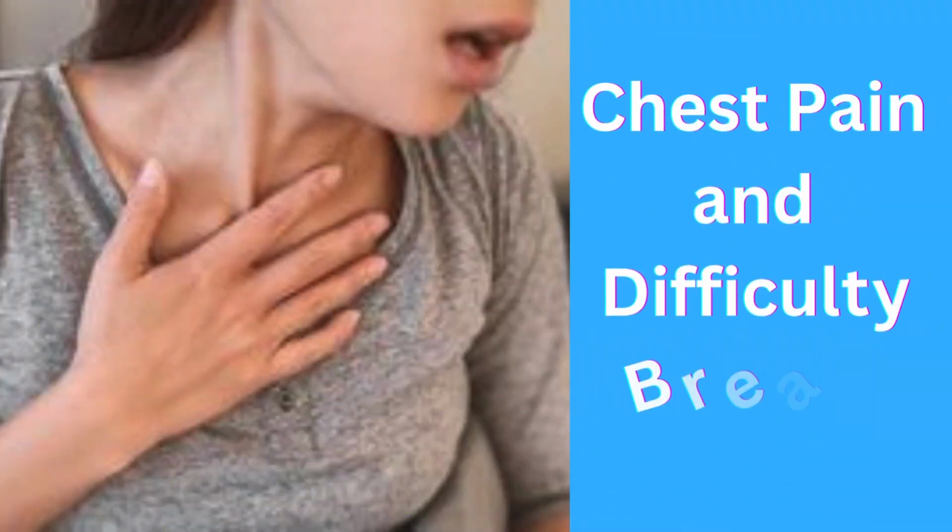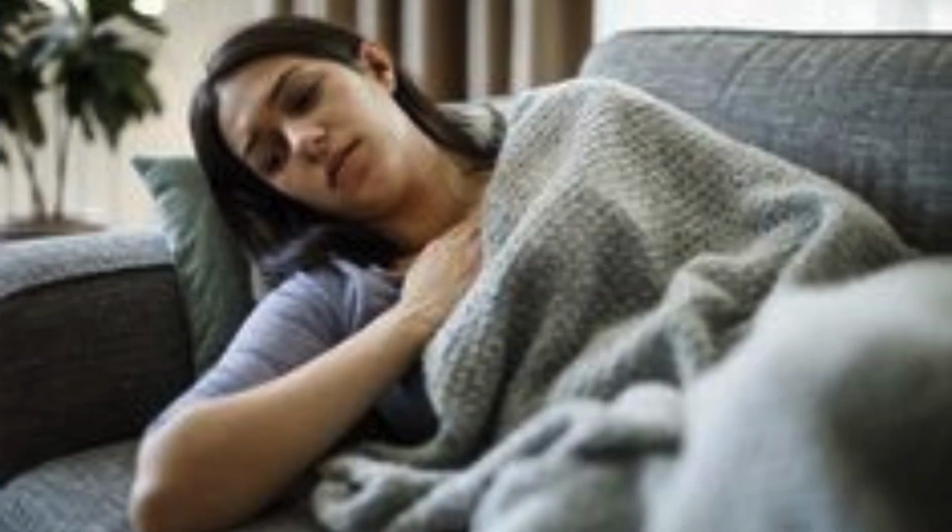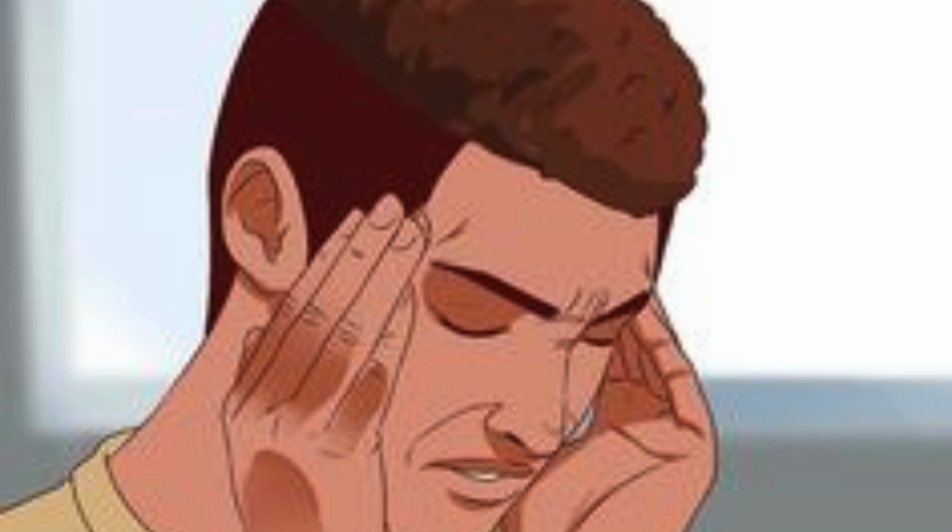Now let's talk about something more serious: chest pain and difficulty breathing. When lupus affects the heart and lungs, it can cause inflammation in the lining of the heart, leading to chest pain, discomfort, or even shortness of breath. If you experience sharp chest pain, pressure, or a tightness in your chest, or if you have trouble breathing for no apparent reason, it's essential to seek medical help right away. These symptoms could be a sign of something much more serious, like heart or lung involvement, which requires immediate attention.